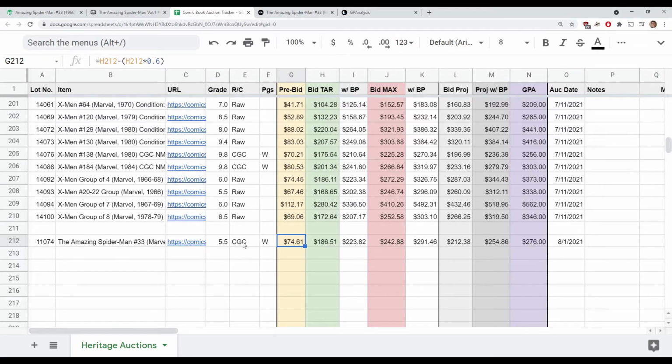And some people might say that's a waste of time because you're going to drive up the price on a book that you have. I can understand that point of view, but I'm telling you, it doesn't really matter because it's going to go up above $74 anyway. And then you'd say, well, why don't you just bid $212 because that's what you think it's going to go for? To me, that is inflating the price.